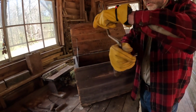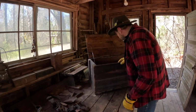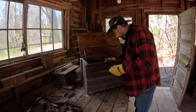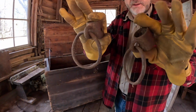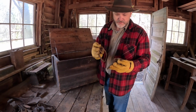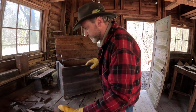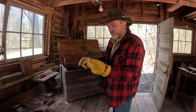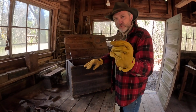An old, I guess it's an old drill. Handheld drill. Another, some type of ring. These were unusual, these rings on these eyelets. If anybody knows what these were used for, let me know. Put it in the comments, please. Okay. Some other, it looks like a piece to a vise. Another old wrench.